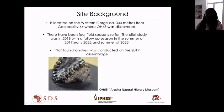Another interesting fact is that it is only located 300 meters away from geolocality 64, which is super famous because that's where Olduvai hominin number 65, a maxilla of Homo habilis, which we actually got to see the actual one with Raquel last year at Arusha National Museum, was discovered. So for this reason, we decided to explore Ewass Oldupa. The pilot study was in 2018, where they did test pits. And then we thoroughly excavated it in 2019, 2022 for 4 months, and 2023 for 3-4 months.